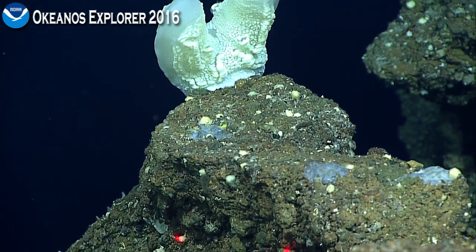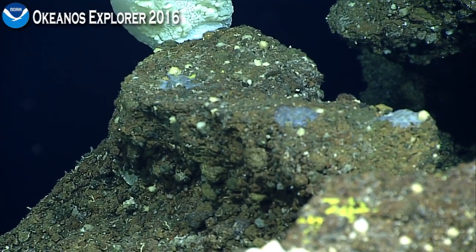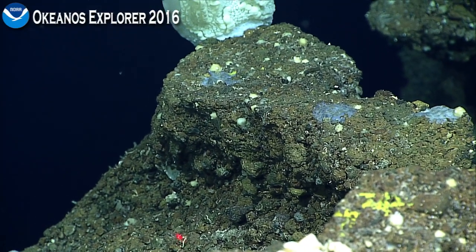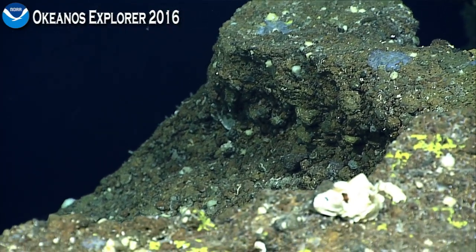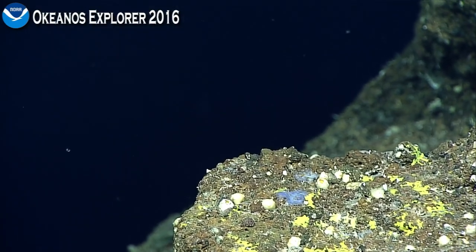There's some encrusting sponge things that are kind of blue-gray, little patches of sponge. And where was the coral? It was down below. Down relative to where we are looking now? Yeah, the pilots have it. Might be a little too low, but I'll try to swing over.